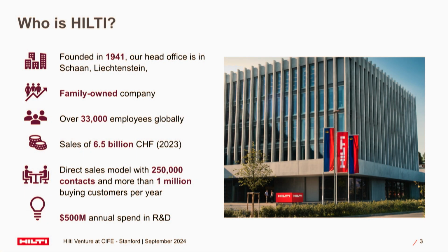Now, who is Hilti? Hilti is a company that started in the 1940s in a little country called Liechtenstein in Central Europe. And Hilti is really focused on making construction better and driving construction technology on productivity, safety, and sustainability in the industry. And we grew up from being a small operation from Mr. Hilti's garage in Liechtenstein to becoming a global company with 30,000 employees worldwide.